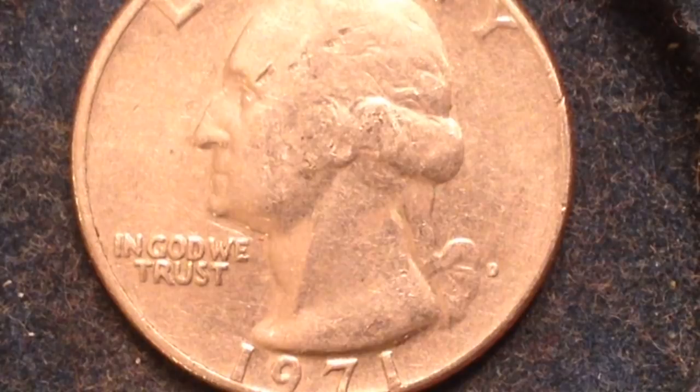So let's talk about the mintages for 1971. This quarter right here, unfortunately, is not silver. It's a copper nickel clad, so it's got a copper nickel clad combination over a copper core. For this quarter, the highest year was the first year that they came out in 1965.